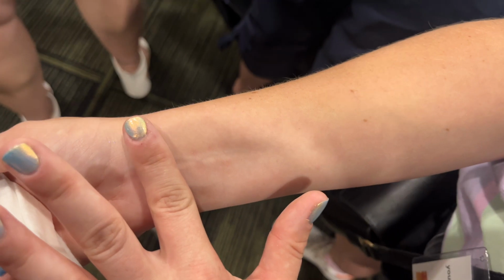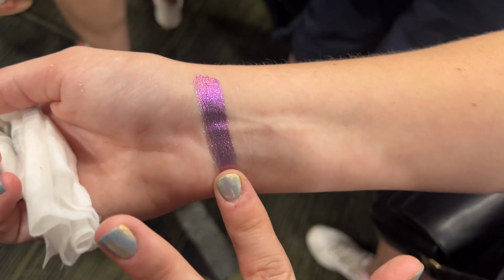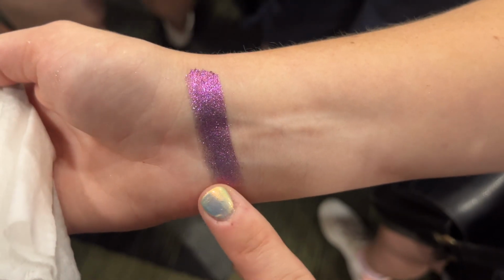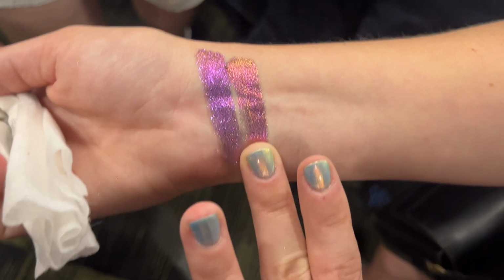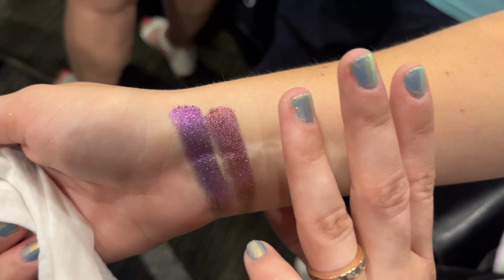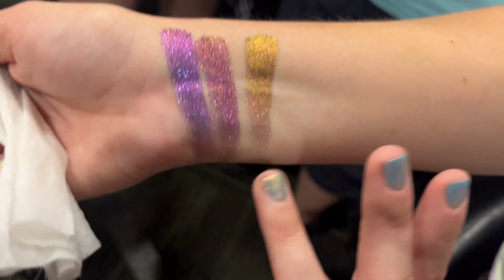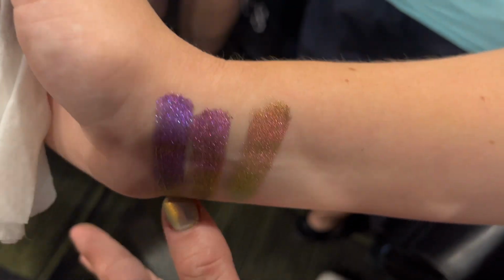So this is, oh my gosh, I gotta look it up again. I will be right back with that. This one is Flame Blown. This one is Smoulder. And you can see those shifts pretty well. And then this one is Forge. That one looks a little bit smoother with less sparkle throughout.